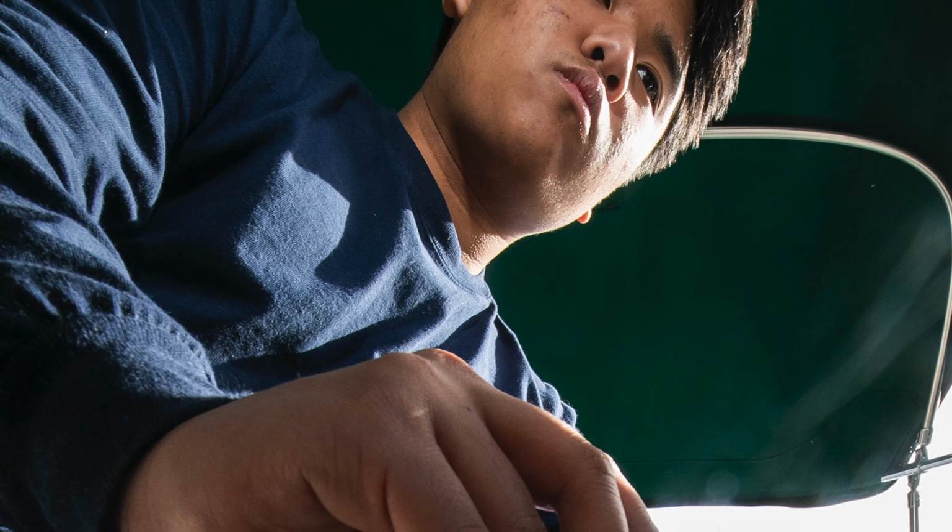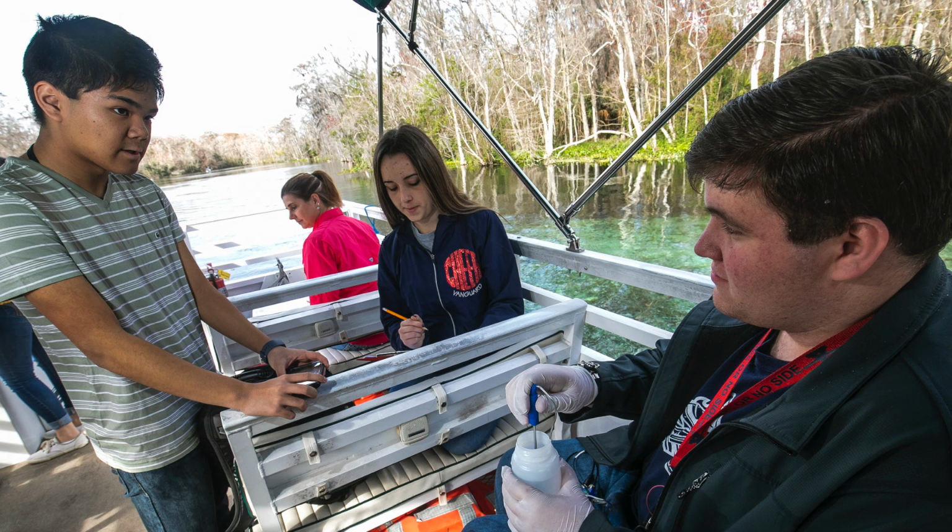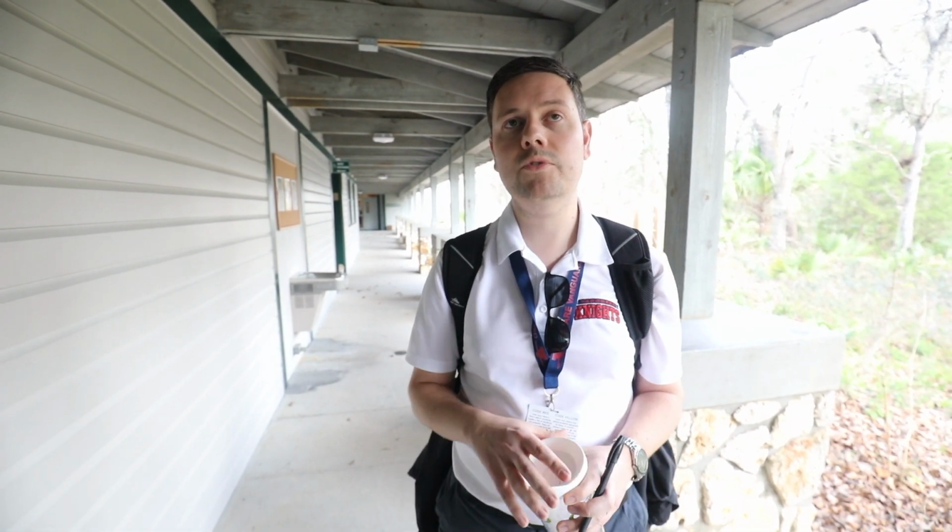And obviously we're trying to dig into the data. What does it matter if the nitrate level is different? Or if the nitrate level is at a certain point, what does that mean for the actual springs and their health and, you know, obviously their future?